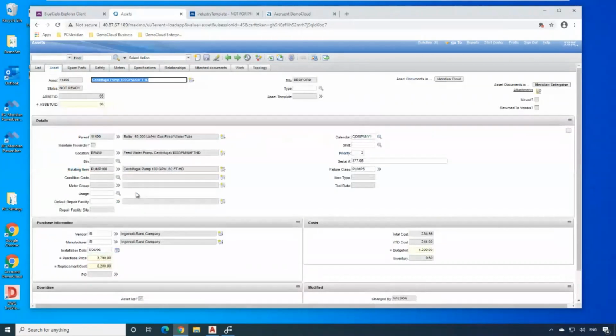As I click on it, I get all the information that relates to that asset. I can see it's a feed water pump right here. It has a lot of information that relates to that asset. The good thing about those products is that they normally can attach documentation to that asset, and we see it here. The problem that we see is that these systems are not really managing those documents.